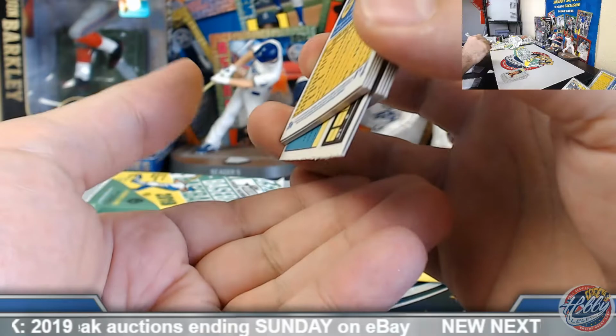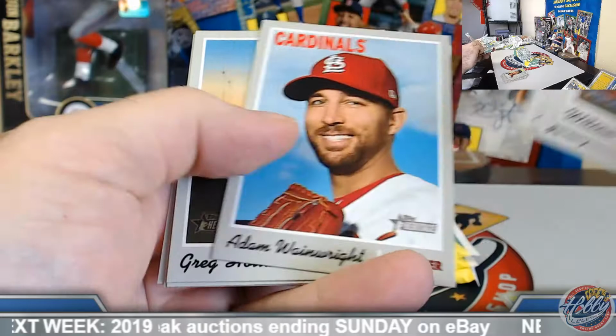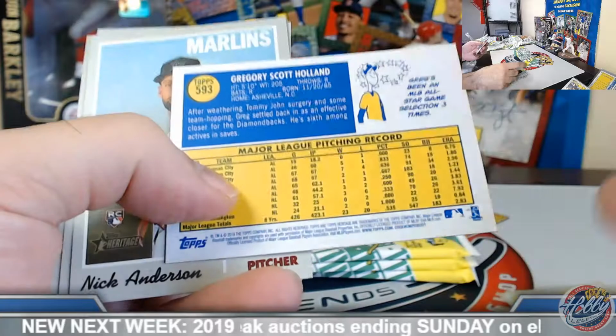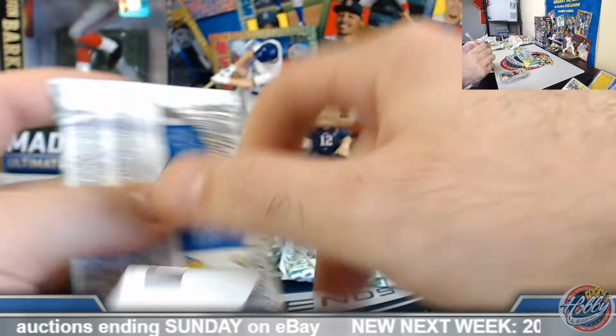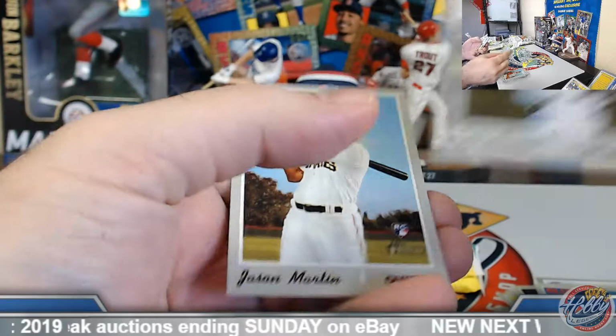And what do we got here? Oh. Elvis Andrus. Scratch-offs, Texas Rangers, number 21 of 30 on that set. Space pack, 1, 2, 3. Adam Wainwright is not a flip and not a French. Same here. Okay, base pack. Yelich award winners. Pete. Oops, I put him in the wrong spot. Geo was a high number. Yeah, base.